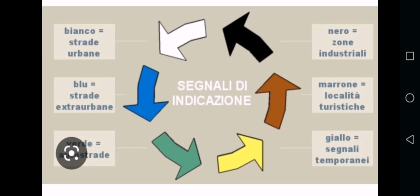If the background is yellow, you will know that they are working on the road, and those signs are temporary signs. If the background is brown, you will know that they are passing information to tourists. And if the background is black, know that they are talking about an industrial area.